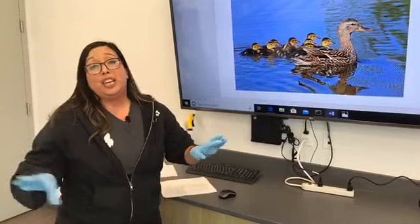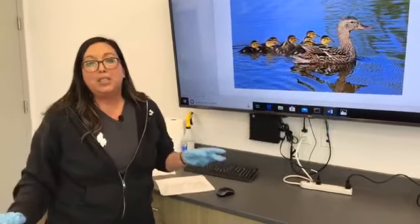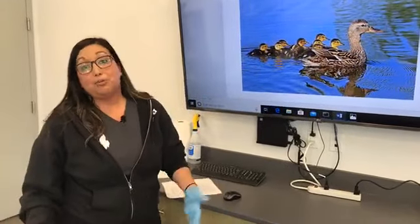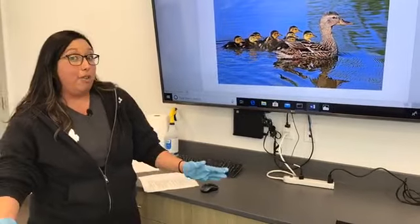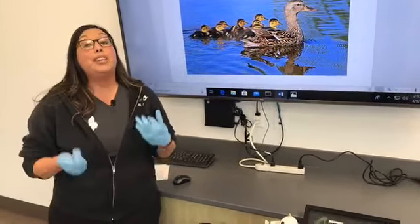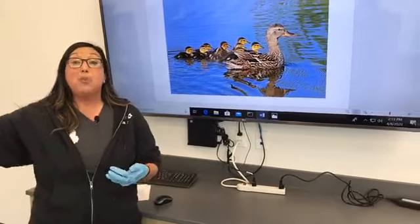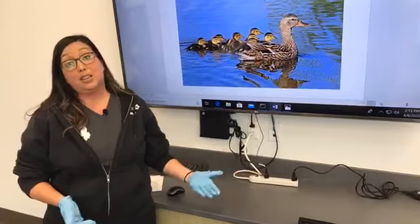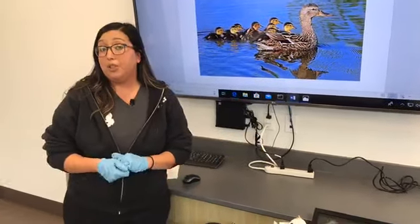Just try to make sure that if you're with a dog or you have outdoor cats, try to keep them away from the ducklings. If they're trying to cross the road, you may want to try to help some of it and maybe just gently corral them. But one thing that's really important is that you can scare mom really easily. Humans are the biggest predators, so we don't want to scare mom away because then she may abandon her ducklings. So you can kind of gently corral them in the location you want them to go.